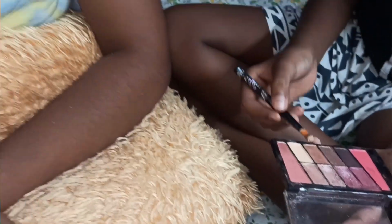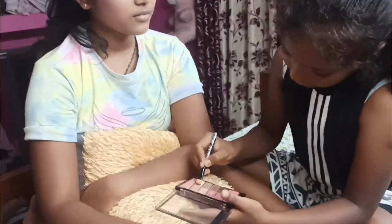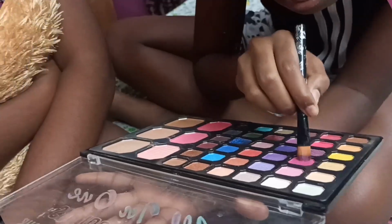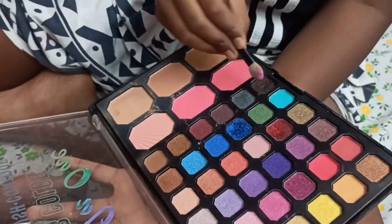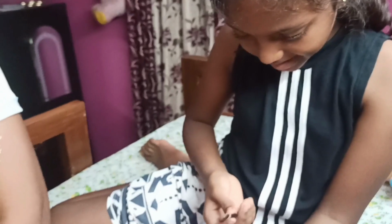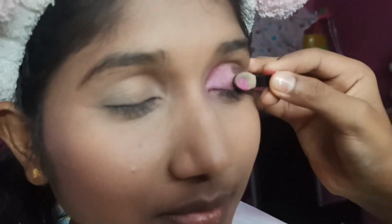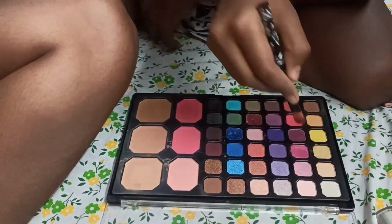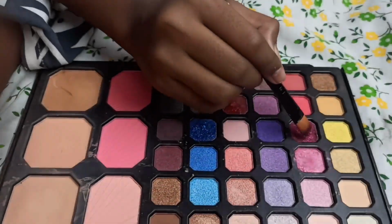Then she went for the eye makeup. So first for the base, she used a nude shade. Then she chose a pink shade and yellow. But she was not happy with only one shade. So she decided to pick a black shade and do smoky eyes. Then she saw the glitter shade and decided to use that.